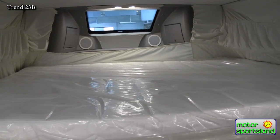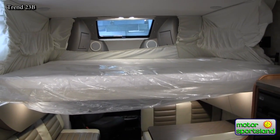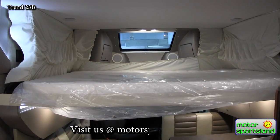Normally we'd have the cushion on the couch down, and it will go down lower than that. But that gives you a real good idea of the size of that bed. And the bottom one is a nice big bed also.